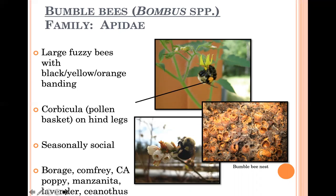When the bee is getting pollen, it scrapes it and puts it in that little basket, and the hairs keep it inside the basket. They typically will moisten the pollen with a little bit of nectar. The picture of the bee nest was a nest that I got in Florida from a blueberry farmer. He had them living on his blueberry farm, and at the end of the season, all the bees pass away, so he gave me the colony. When I opened it up, that's what it looked like on the inside.